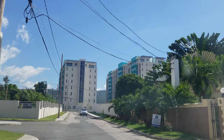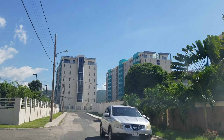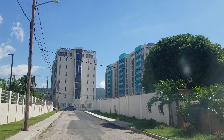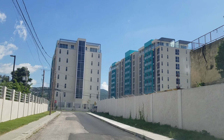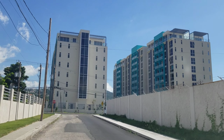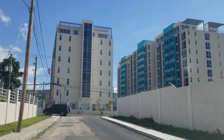So here is a very nice view of the Cambridge. It's actually two towers. These are still under construction.